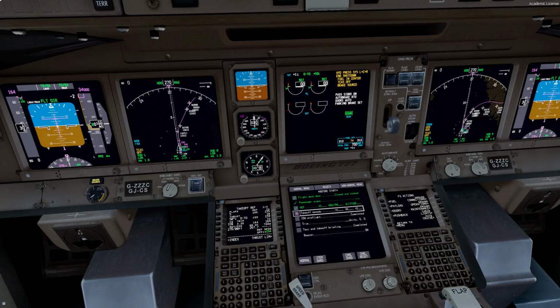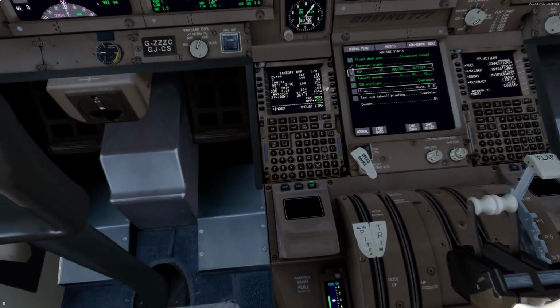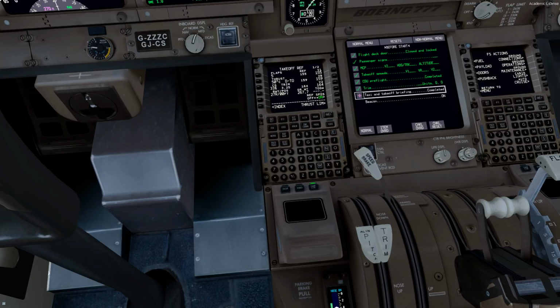CDU preflight is completed, and we can now go ahead and start, no, that's not the right one, start the hydraulic panel. So it starts from the right hand side, right elec auto. Wait for it to go out. Then it's the left elec auto, and the same here. Wait for it to go out. Then the C1 elec to on, and wait for it to go out. Then the right one here. Like so. And then from left to right in the middle here.